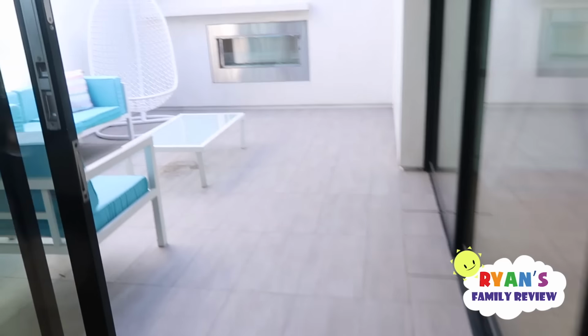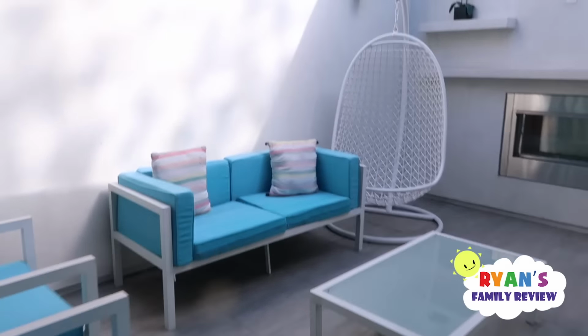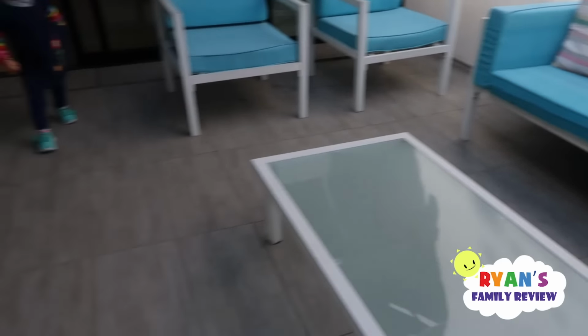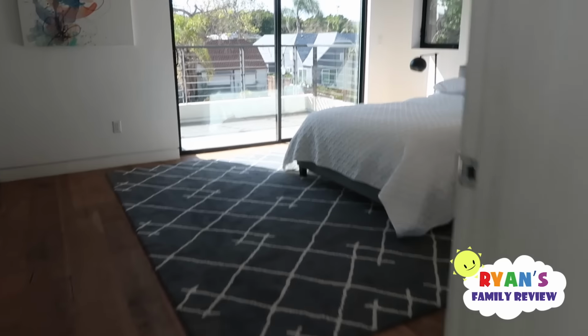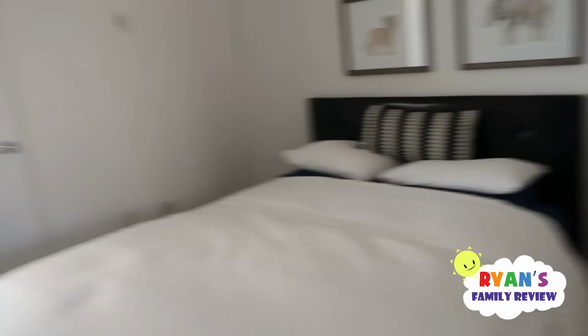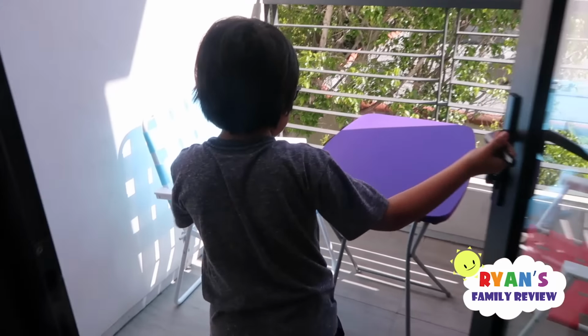Oh, there's like a little sauna room. Whoa. There's a rooftop here. You can just chill. This is nice, huh? Let's check out the rest of the bedroom. Oh, there's another bedroom. Another bedroom. Like a little small balcony area.